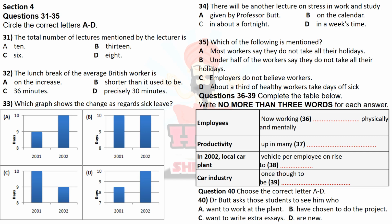It's interesting to note that productivity has gone up in many areas of industry. In 2001, the local car plant had one of the sharpest increases in average productivity, with the number of vehicles per employee rising by over 30% a year. A new assembly line came into operation at the beginning of 2002, affecting productivity, which increased to the 100 vehicles per worker mark by the end of the year. This is a stunning achievement for an industry which was not long ago considered to be collapsing.